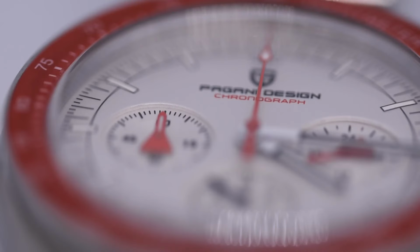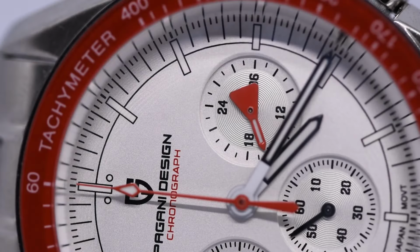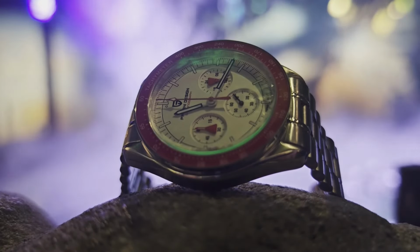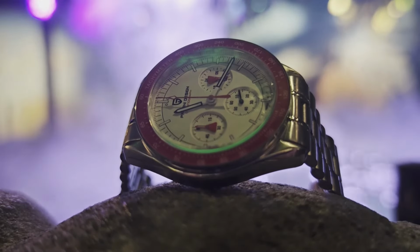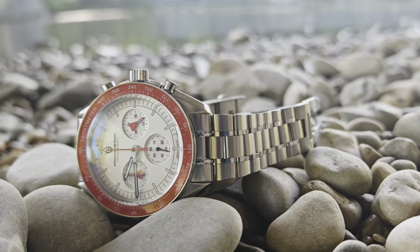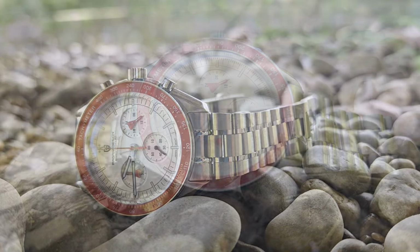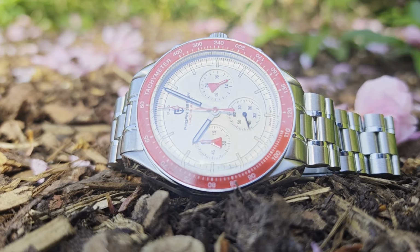Clearly another homage, but one that's far better than its price tag might indicate. I reviewed this particular model earlier this year, and it was so good it made up my mind about buying the real deal. One word of caution with these models though, Pagani have updated them several times since their inception, and you'll often see them labelled as V1 through to V5 and so on. Pagani Design have been making incremental improvements to the watch, so essentially the higher the number you're buying, the better the overall watch will be.